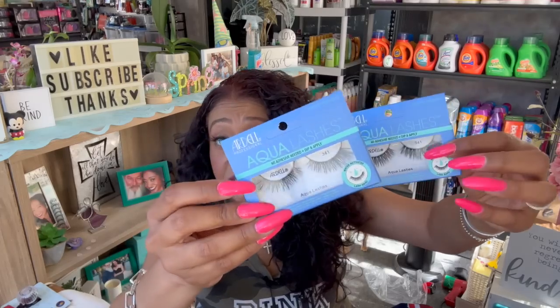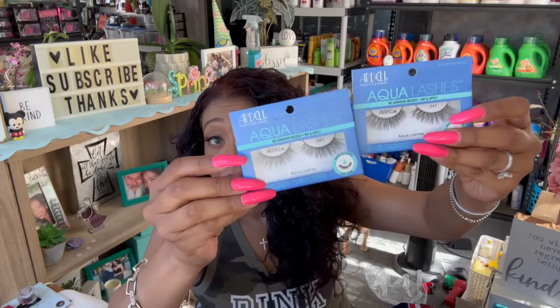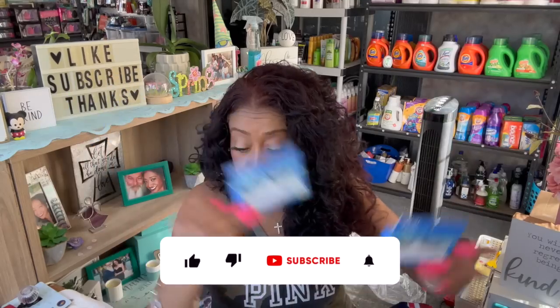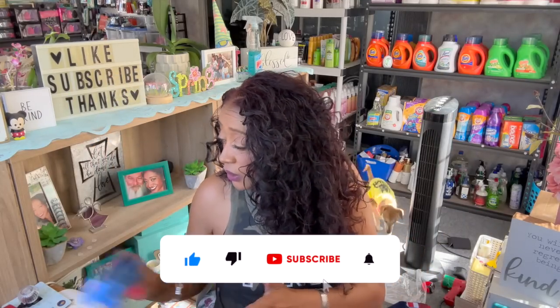And these ones as well, which is the 341. And I do cut the ends because they are a little long. But yeah, I love these lashes so much. They work really, really well. Super pretty. So I grabbed those three. Always gotta grab my lashes.